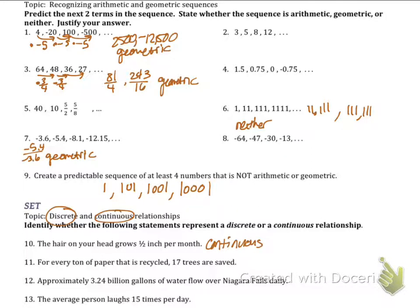For every ton of paper that's recycled, 17 trees are saved. So what we're looking at here is, if I save less than a ton of paper, do I save fewer trees? Or do I have to save 1 ton of paper to save 17 trees?